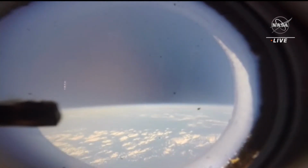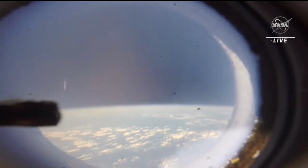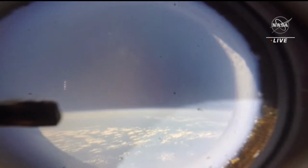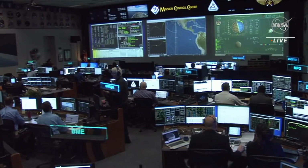We should be performing the skip entry maneuver momentarily. Good communications established with Orion. The second blackout period to begin about 2 minutes from now.